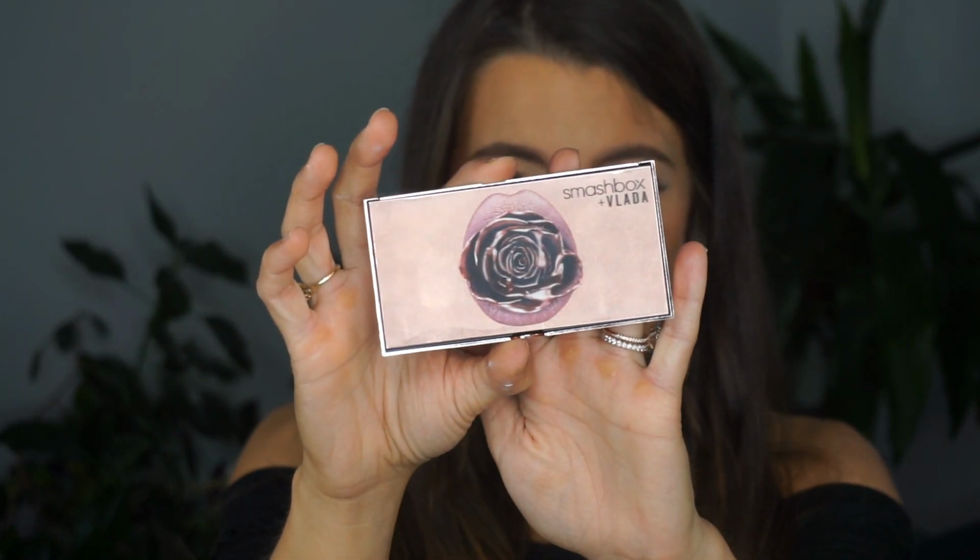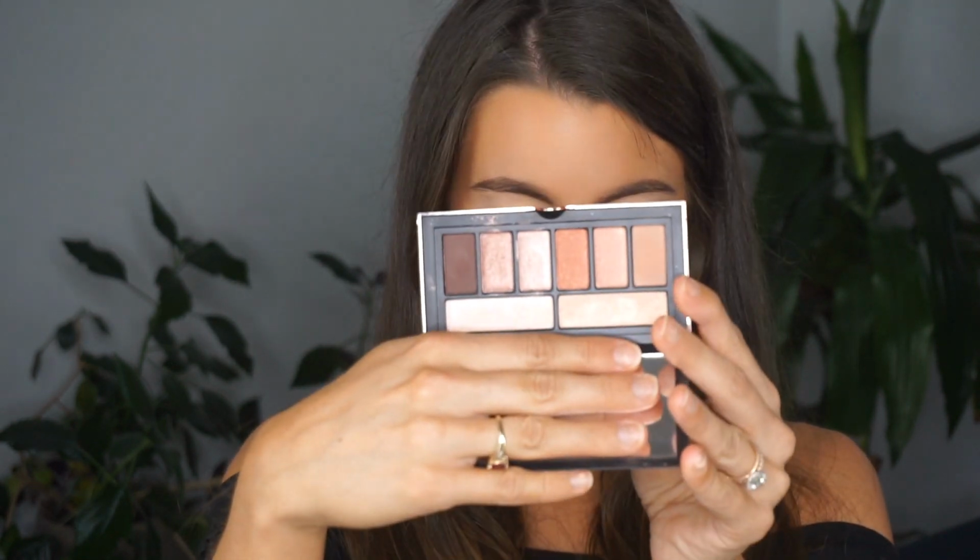And next, for the eyes, I'm going to be using the Smashbox and Vlada Cover Shot Petal Metal eyeshadow palette. This is the collaboration with Smashbox and Vlada. She's the one who does all the really awesome lip art, and you can find her on Instagram. She's really cool. Her work is amazing, and this is her little palette. It looks like this. It is a bunch of really pretty rosy tones, and I'm not doing anything too crazy.